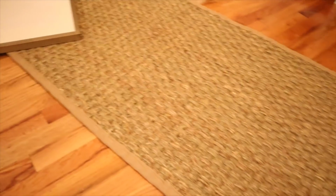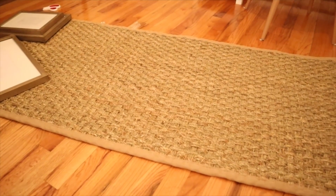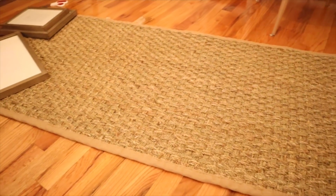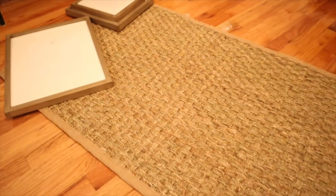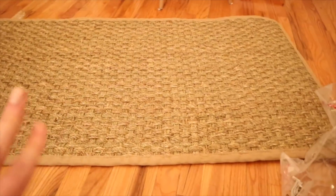I got this runner for the front door because right now we have this one, which I don't love. I think it's too big and just really awkward looking, but Connor picked it out, so I wanted to let him have it. But since I'm redoing the room, I just want to show him what this would look like. If he hates it, I will take it out. But I just thought it looked a lot better, and it's more the vibe I was going for.